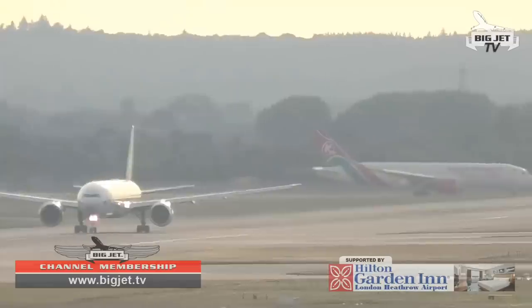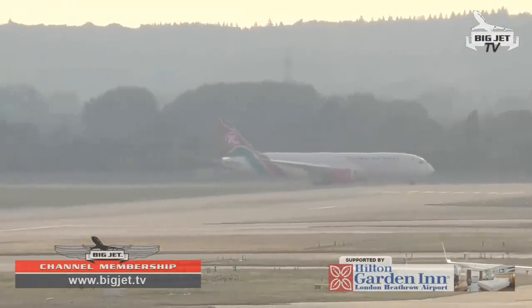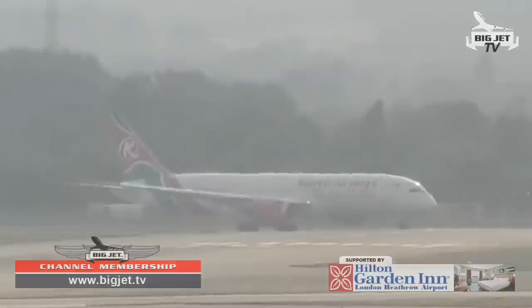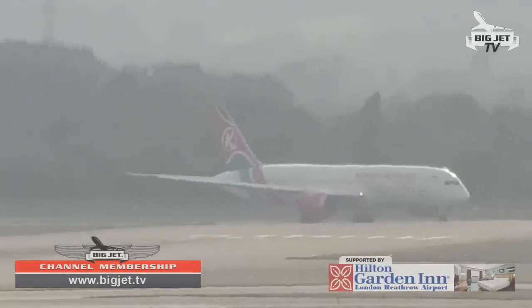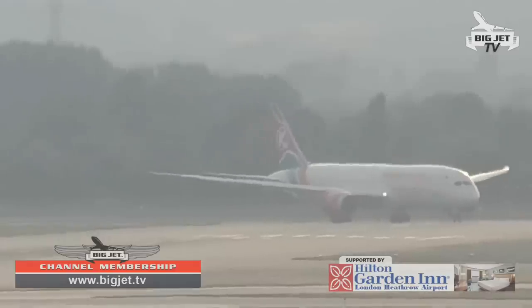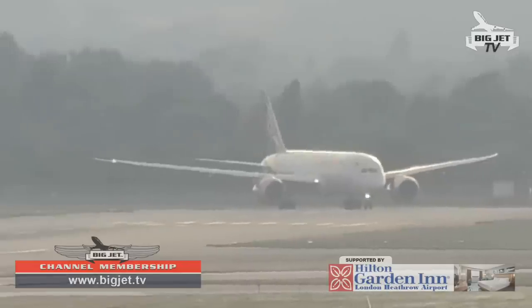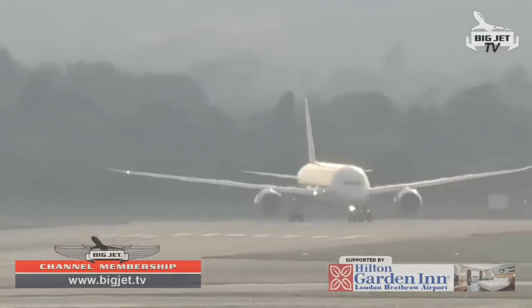Kilo Zulu Alpha is the reg on this aircraft if you're tracking it on Flightradar, folks. Commonly known as the Jambo Jet. Five years old. I think it's an 800. Yes, indeed it is. So here we go.